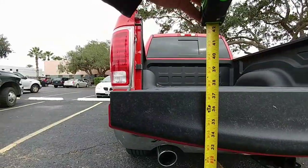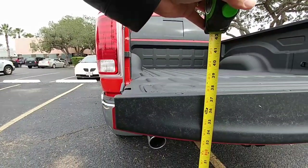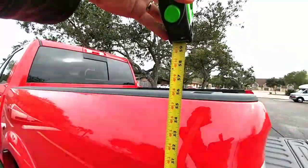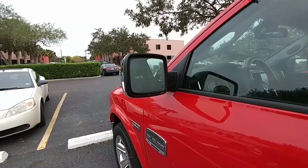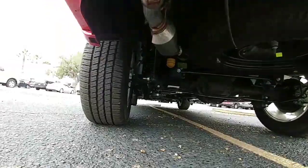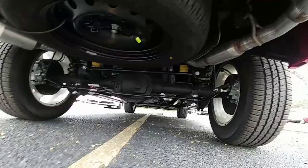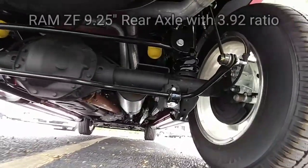Bed height to the ground on this truck is right at 37.5 inches, a little less than that. And then to the top of the bed rail is right at 56 inches on this truck. This truck does not come equipped with tow mirrors, but it is optional from the factory, so you can have factory installed tow mirrors on this truck. All Ram half-ton trucks are now rear coil sprung suspension. And here's a shot of the rear axle and the coil sprung suspension.